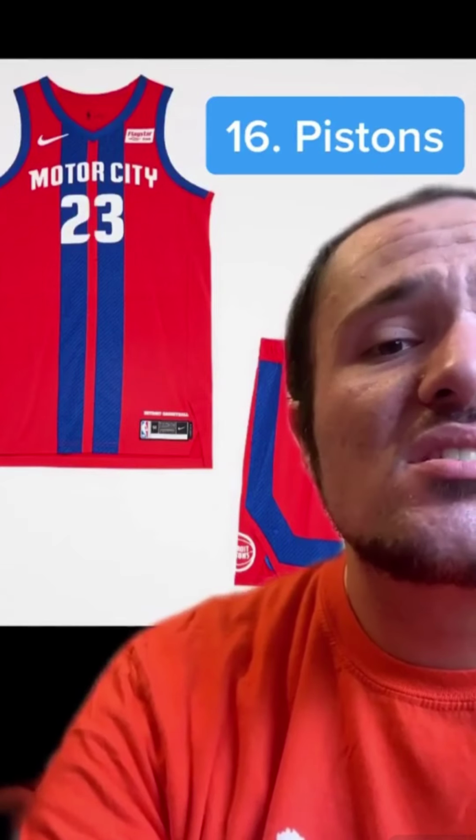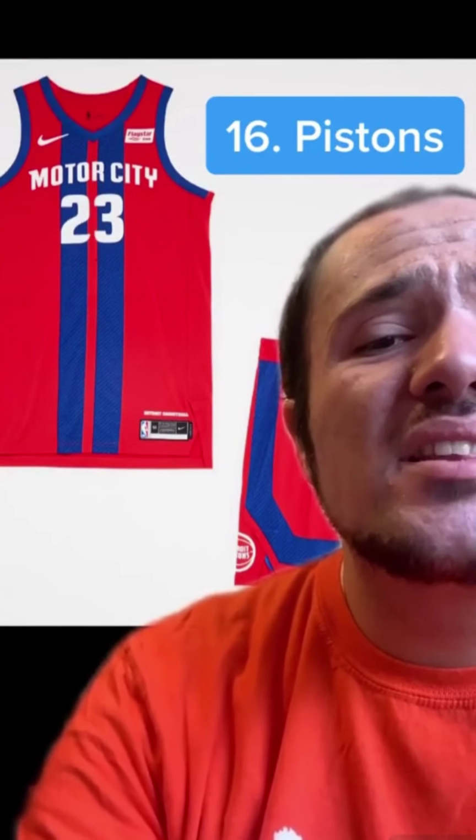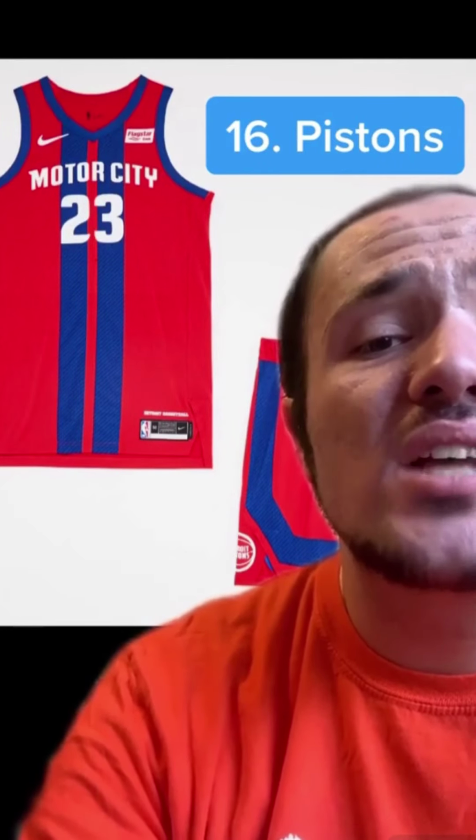16th, I've got the Pistons. Love the Motor City on the front. Like the colors. The only thing I don't like about this one is the racing stripe is a little bit tacky, but it does make the uniform unique, so that's why it made it this far. 15th, I've got the Raptors. The black and gold color scheme is really cool. I like the font.